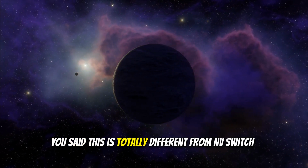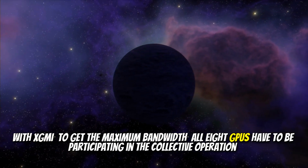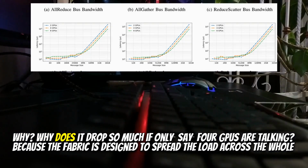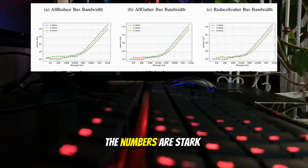You said this is totally different from NVSwitch. It's a critical difference. With XGMI, to get the maximum bandwidth, all 8 GPUs have to be participating in the collective operation. Why does it drop so much if only, say, 4 GPUs are talking? Because the fabric is designed to spread the load across the whole mesh. If only half the GPUs are in on an all-reduce, the other links are idle, and the data has to travel a less efficient path.